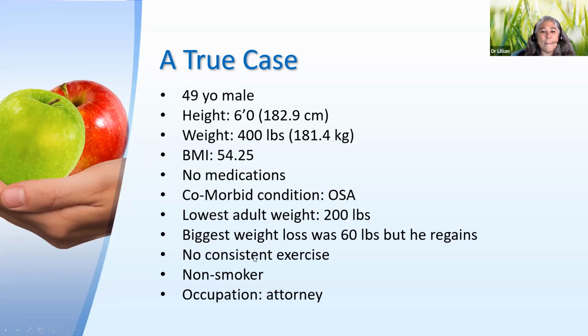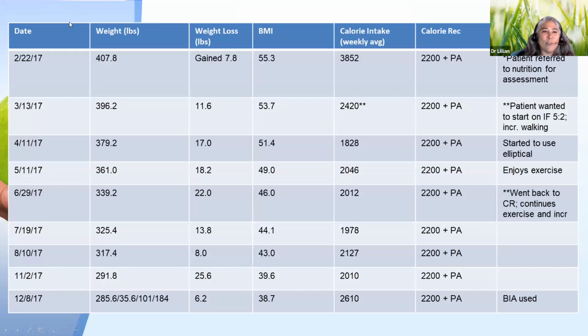Okay. He didn't smoke. He did like to exercise, but he really wasn't very consistent with it. Okay, so when I first saw him, he was about 407 pounds. His first visit with the doctor, he was 400 pounds. And then when he knew that he was going to come and see me, I guess he kind of gorged a little bit. So he gained 7 pounds.